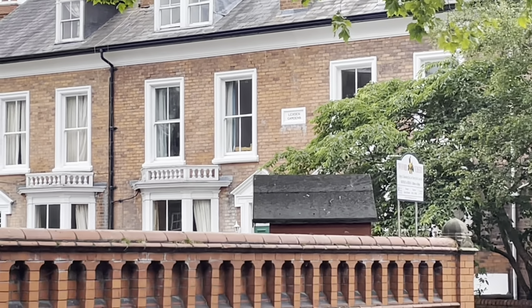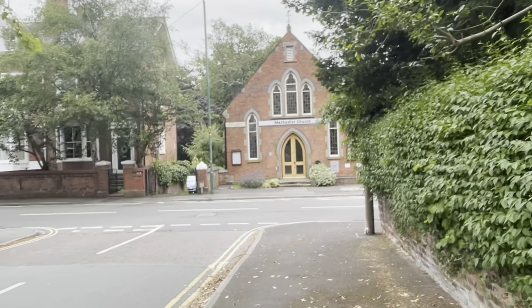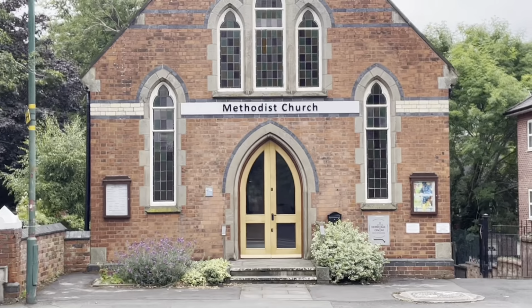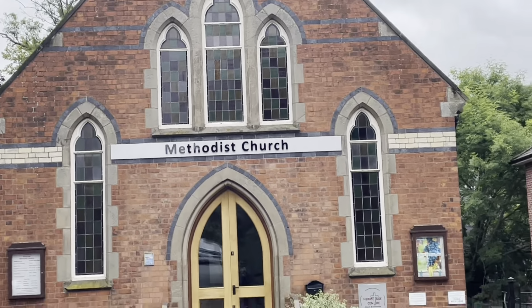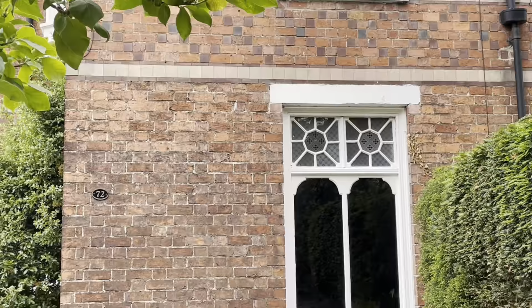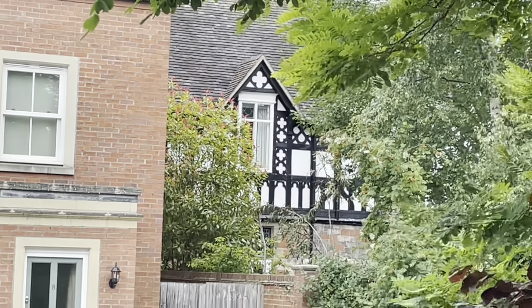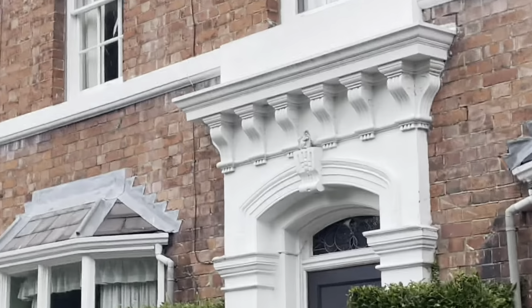Lexton Gardens, very nice, right next door to the third and final place of worship on Bellevue Road. The Methodist Church, been here quite a while, very low key as you'd expect from a Methodist chapel. And that is the site of what used to be council offices, Oakley Manor. But not anymore.